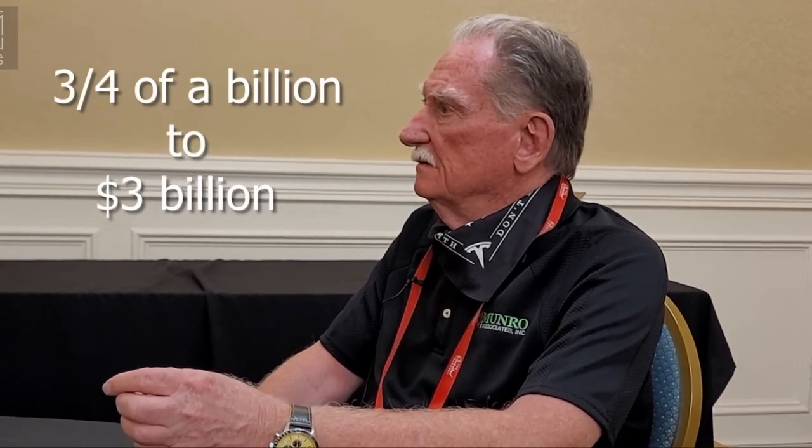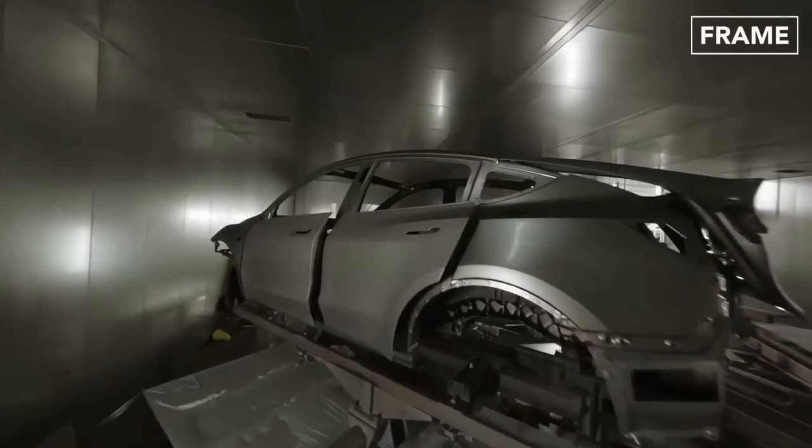A paint shop? Yeah. It can be from here to the moon. Anywhere from $750 million to $3 billion. For a paint shop? Yes. Holy smokes. Depends on volume, it depends on colors. There's a whole bunch of things that can make the cost of the paint shop go to the moon.